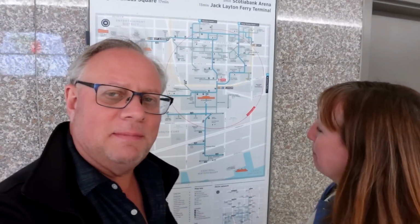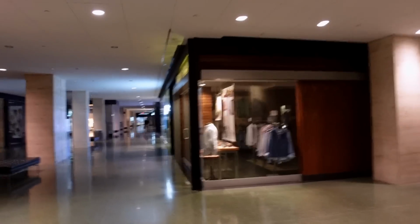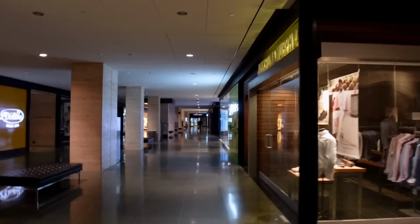So we're going to show you the PATH, and that is PATH. I'm sure it stands for something. I know, it looks like an acronym to me, but I'm not sure. But it is a walking path underneath the city that we're going to show you, and we're going to see if we can find our way up to City Hall from here. Yes, we are. We pretty well have the path to ourselves.